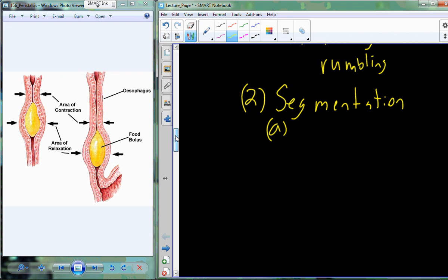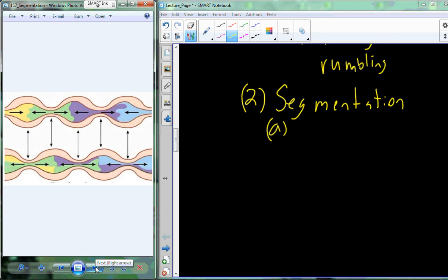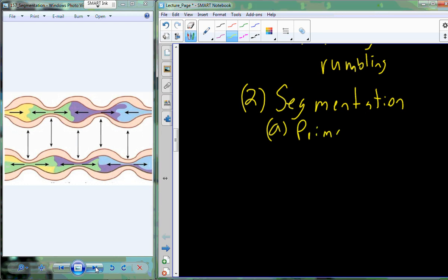Okay, we have another type of gut motility. It's called segmentation. This is going to occur primarily in the small intestine. And where peristalsis was unidirectional, just in one direction, segmentation is actually going to be in two directions. What you can see happening here, we have a couple different boluses, and we've just colored them for reference. This is not a real picture, just so you're aware.